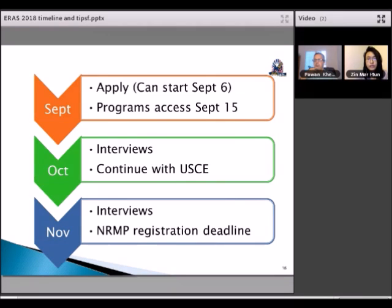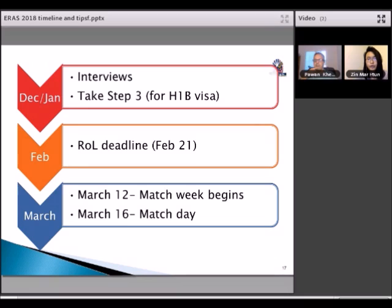So application, like I said, you can start applying from September 6th to September 15th, but make sure that everything is complete before you apply. And then October, November all the way to February, that's going to be your interview season. And the NRMP registration deadline is in November.